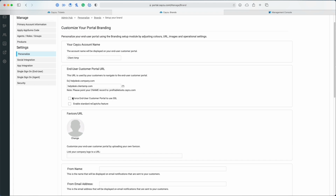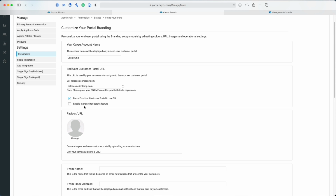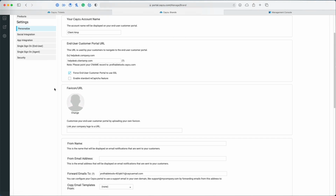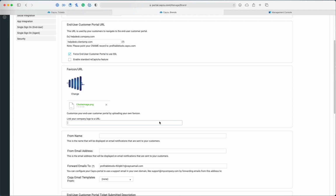Perfect. Back over in Cayzu, I can force SSL. Let's go ahead and check that. And I can enable reCAPTCHA if I'd like. I'm going to leave that off for now. Next up, we've got the favicon. I can go ahead and change this. I'm going to upload my favicon here.